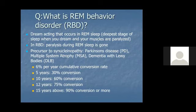So what is the rate of conversion? Roughly, the rate of conversion is 6% per year, cumulative. So for instance, if you develop a REM behavior disorder at age 50, by age 51, you have now a 6% chance of developing one of these synucleinopathies. In 2 years, you have a 12% chance, and so on and so forth. In 5 years, you have a 30% chance. In 10 years, about 60%. In 12 years, about 75%. And 15 years and above, a 90% conversion or more. Now mind you, these numbers vary depending on which studies you read.